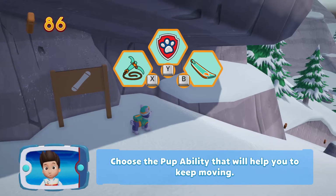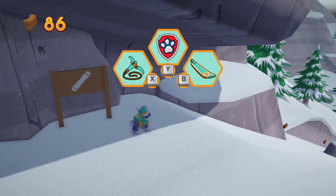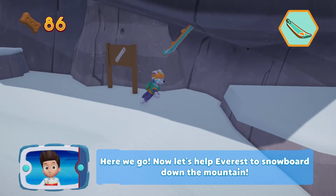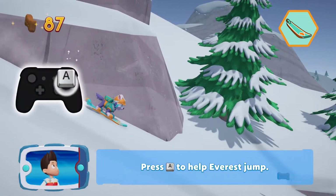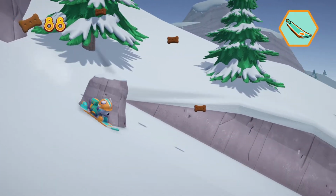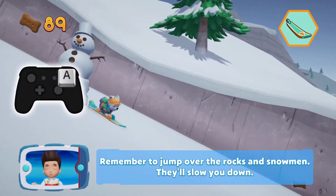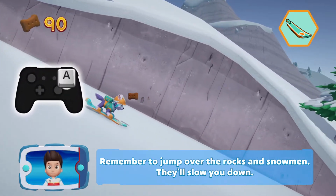Choose the pup ability that will help you to keep moving. Here we go! Now let's help Everest snowboard down the mountain. Press the A button to help Everest jump. Remember to jump over rocks and snowmen. They'll slow you down.